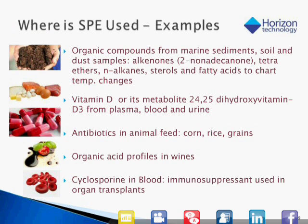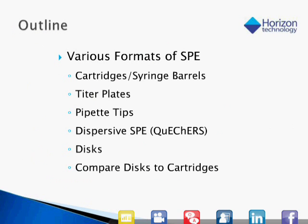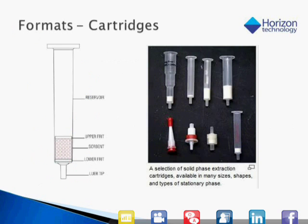So let's take a look at the various formats that we find SPE. We're going to talk about cartridges or syringe barrels, titer plates, pipette tips, dispersive SPE, and we'll spend a little time talking about discs and the comparison to cartridges. I think everybody has seen these syringe barrels or cartridges. The picture on the right shows various sizes, from barrels to sealed assemblies with luer fittings top and bottom. But basically, the diagram on the left shows that we take a barrel, we have a frit, bottom and top, and sandwiched between those two frits is the sorbent.